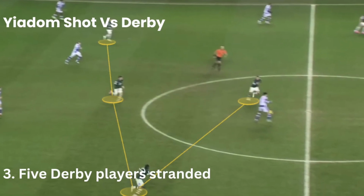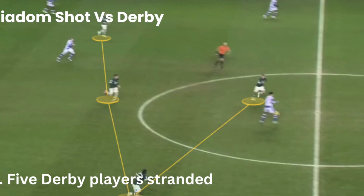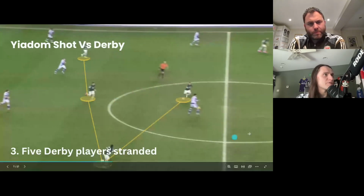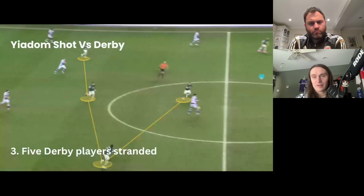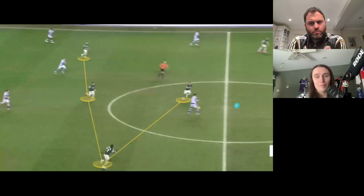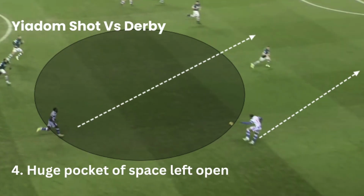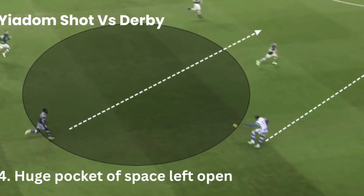Derby now have 5 players stranded in Reading's half. We can't quite see the number 9, who's up here. We've got these other 4 players here, and we know that Yiadom has made his way up. So we're looking at a 6-on-5 in this half. So 5 Reading players, 6 Derby players. It's a pretty favorable situation in which to attack, even more so once we get out into this huge space here. You can see there's just this gaping wide space after we're able to play it through the middle.